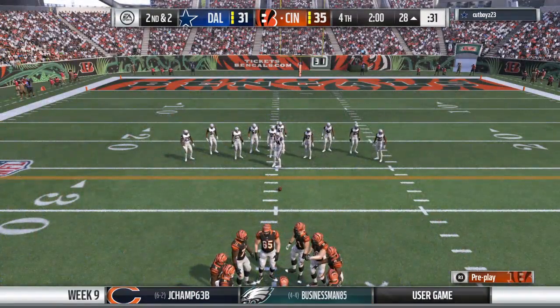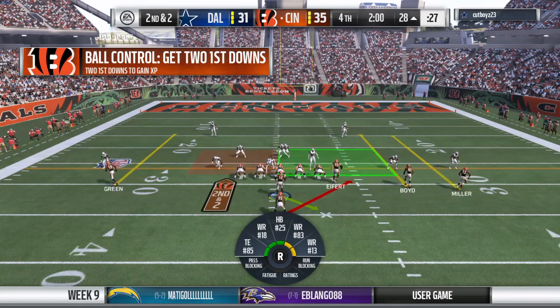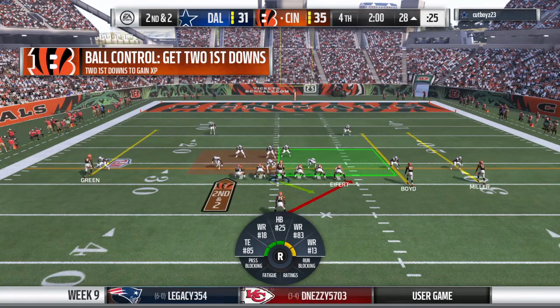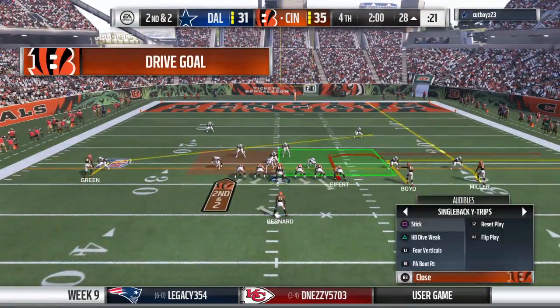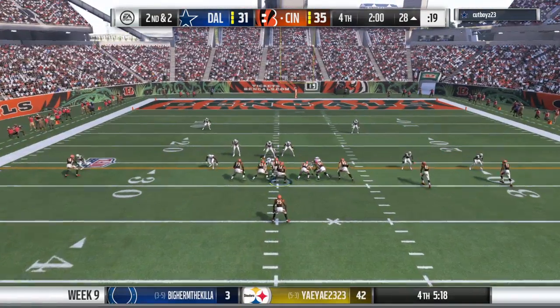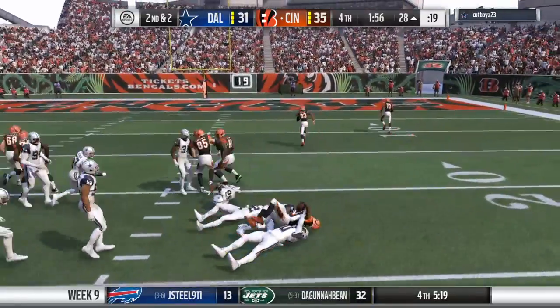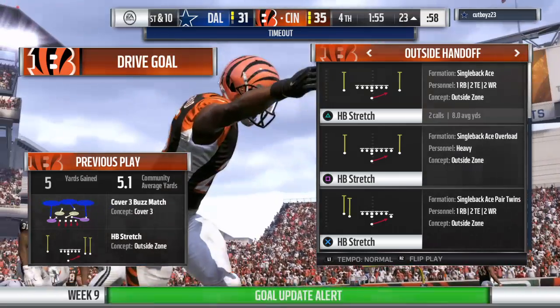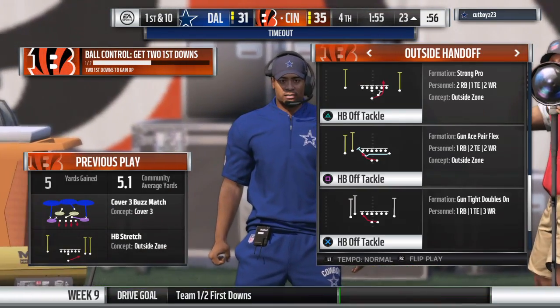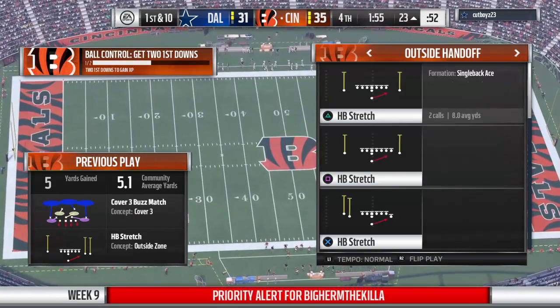Just 2 yards to go here on 2nd down for the offense. Again, here's Bernard. And he'll go down here right around the 20. And now a timeout called by the Cowboys defense. It's just their first. They've got 2 more to use here in the final stages.